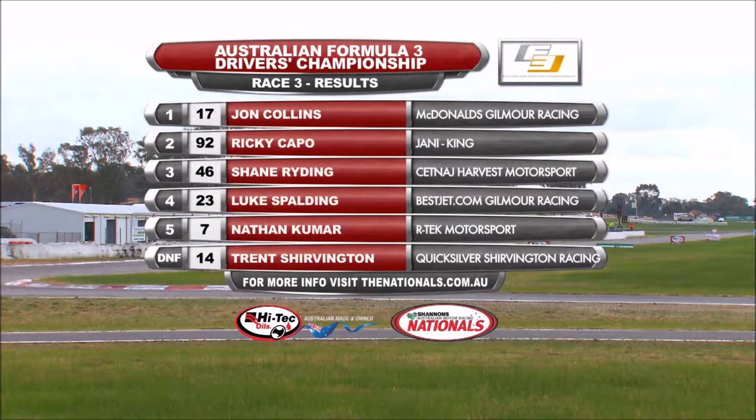Collins beats Capo, Riding to 3rd, and a great job on the podium. Luke Spalding, well done. He wins the Formula 3 National Class. He stalled off the start. It's not really the good way to start the race. But yeah, ran as hard as I could and was able to catch up. The safety car got me back to the rest of the guys, so I was able to fight from there. So I couldn't have asked for any more.